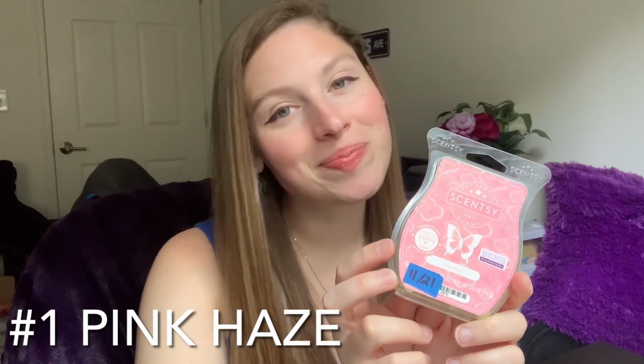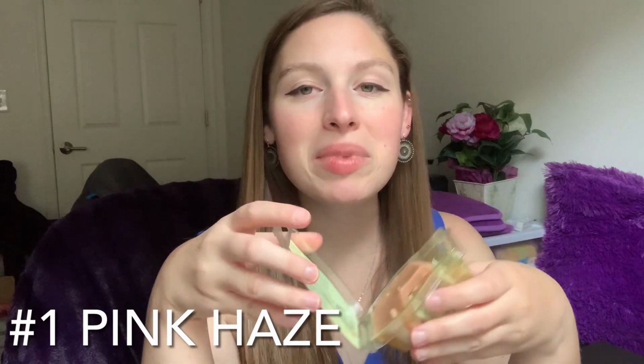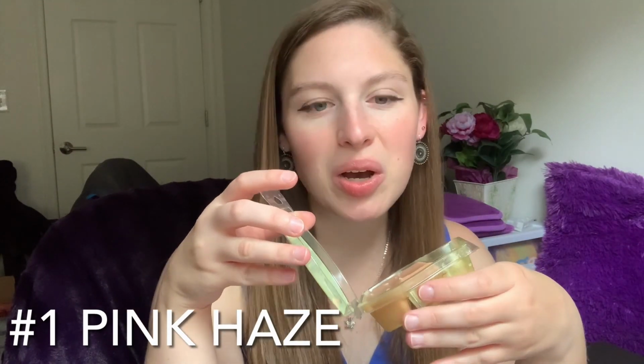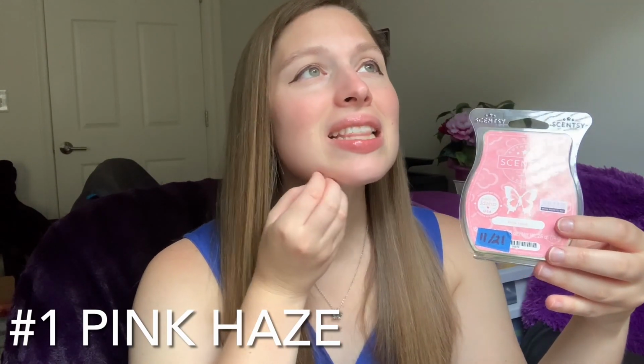marshmallow fondant. Now, with a description like that, I would think that this would just be so melt in your mouth, sweet, yummy vanilla, whipped cream, marshmallow with a little bit of berries. And while it is a very sweet scent, it is not a gourmand scent at all. I don't even really get berries in this. This smells more perfumey sweet to me than it does like bakery sweet. It is not one of my favorite bars, but my husband loves this scent, so I keep it around for him. I only have this one bar and I'm trying to power through it, honestly.